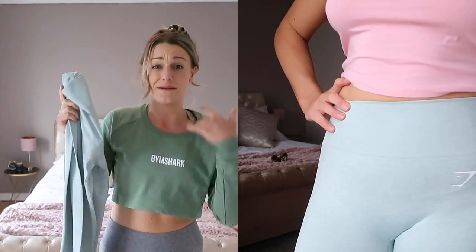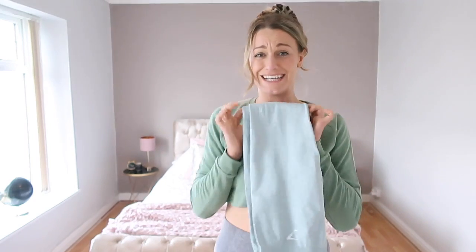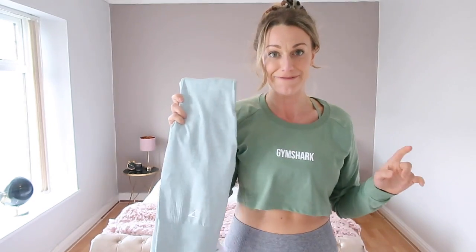So I got these both in a medium, and the fit of these is great. Really, really comfy, really nice to wear, and I probably would live in these.